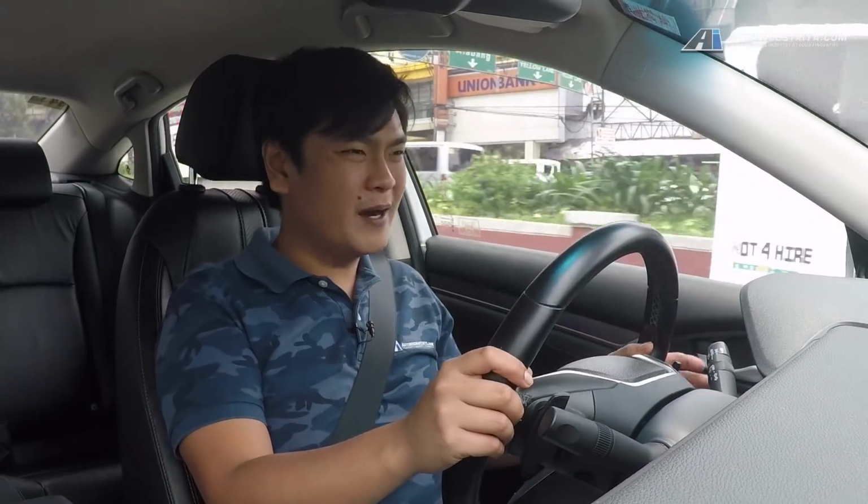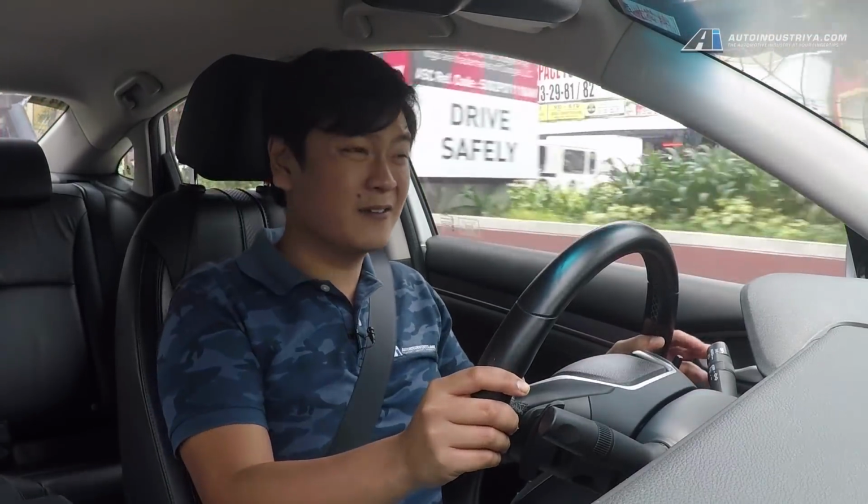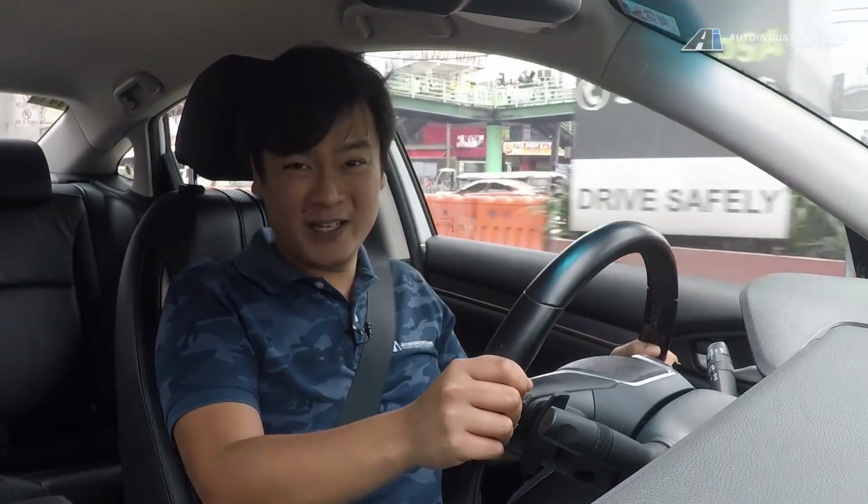Now, some of you might want a 6-speed manual transmission with this. Unfortunately, the only way to get a manual transmission in a Civic is with a Type R.